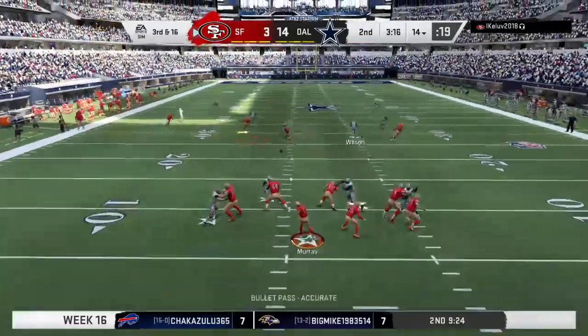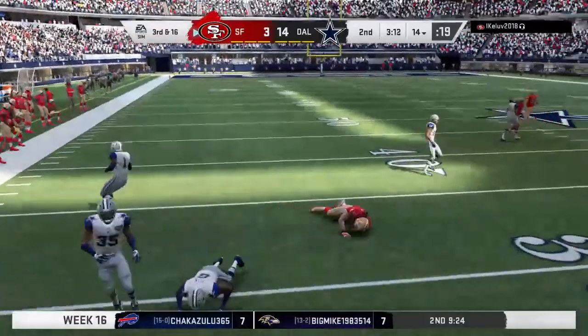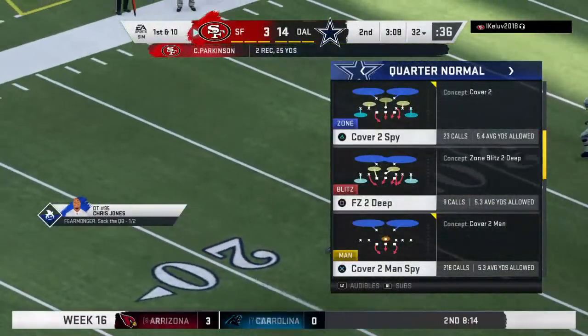Murray with a 3rd and long. He's got his man on the crossing route. And he's going to get this one across the 30-yard line. 18 yards, first down Niners.